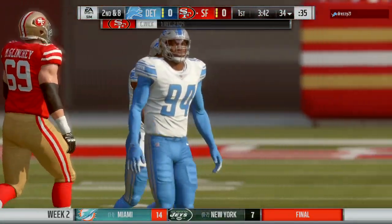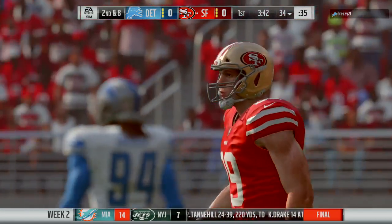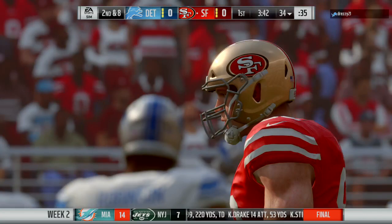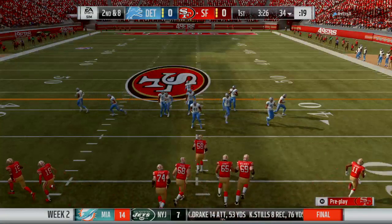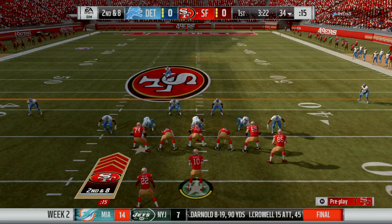Give them a couple on the catch. It's 2nd and 8. It's vitally important to wrap him up immediately because if you let that big guy get a head of steam up, boy, then you've got real trouble trying to get him down. But they're able to hold him to a short gain on first down.